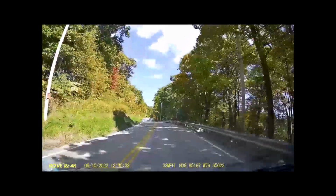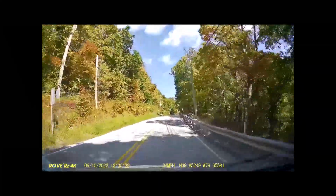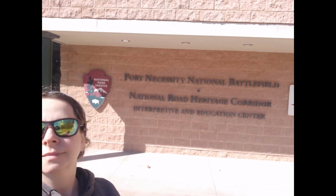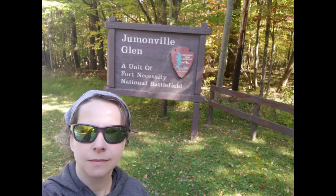Then, after a short drive through the beautiful Allegheny Mountains, I got to my next destination of the day, an area called Fort Necessity, a bunch of historical sites, and the one that I was specifically looking for is called Jumonville Glen, which is a little known but fascinating piece of American history.